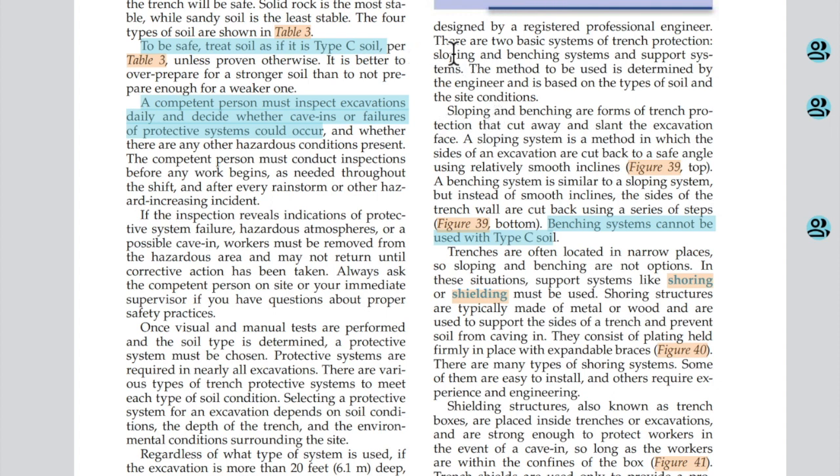All right, we have 3 separate notes. Treat all soil as if it's type C. Type C is the sandy soil, so we can't use benching systems with this because it simply won't hold up. So you just have to slope the earth back out away from the trench.